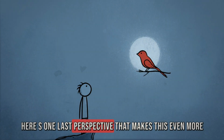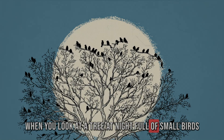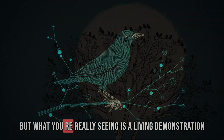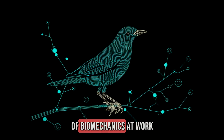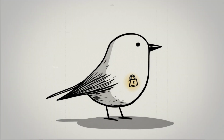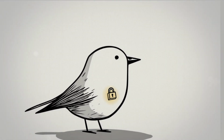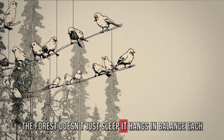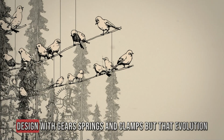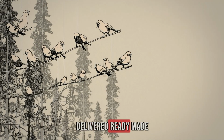Here's one last perspective that makes this even more awe-inspiring. When you look at a tree at night full of small birds lined up on branches, it may seem ordinary. But what you're really seeing is a living demonstration of biomechanics at work. Every single one of those creatures is suspended by a lock hidden in their legs, a tiny miracle of nature's engineering. The forest doesn't just sleep, it hangs in balance, each bird perched by a system that humans would have to design with gears, springs, and clamps. But that evolution delivered ready-made.